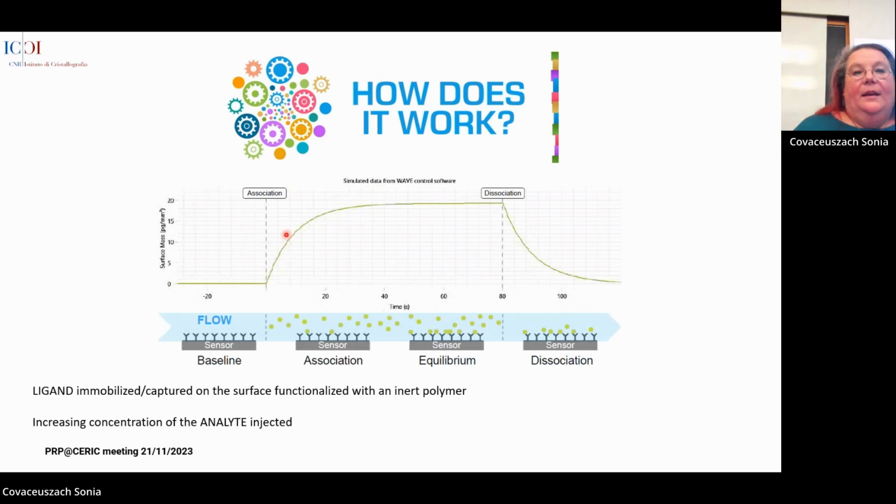And then, the surface of the chip is gold that is functionalized with an inert polymer. And the experiment consists in the injection of increasing concentrations of the analyte, that is the second binding partner, to get the so-called sensorgrams.